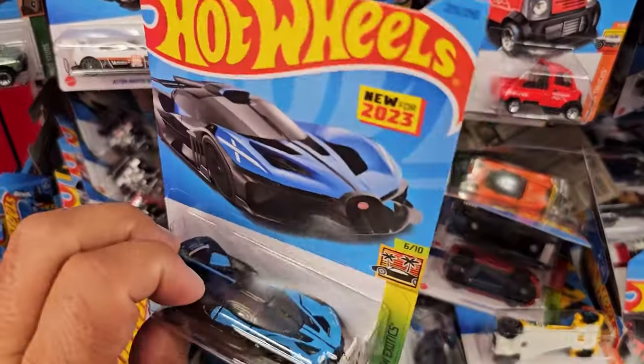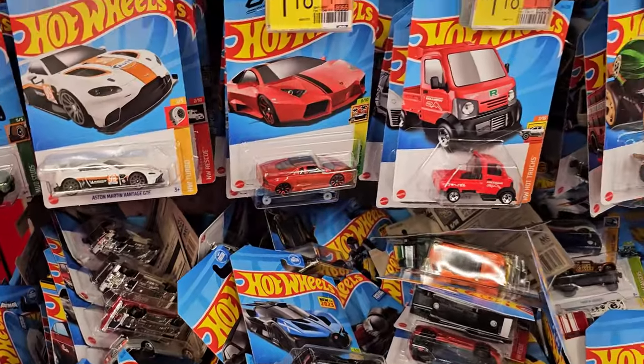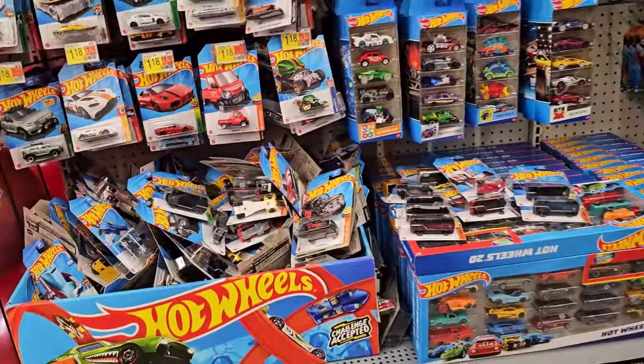The Bugatti. Beautiful cars, man. Okie doke. That's it. Let's get out of here.